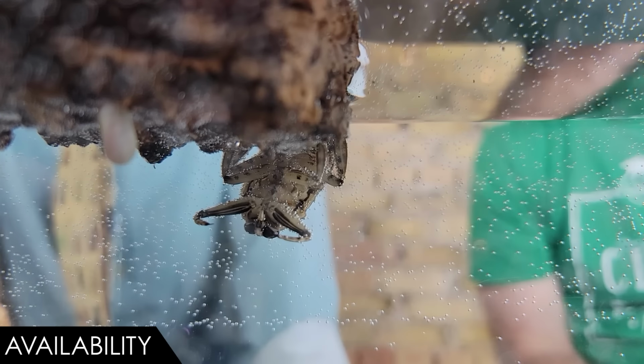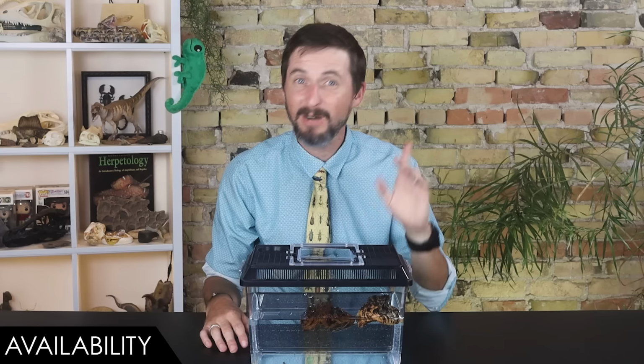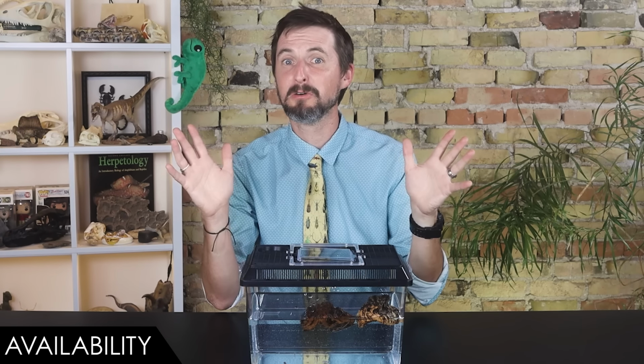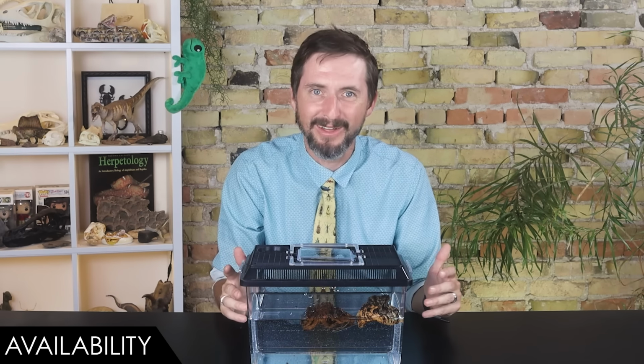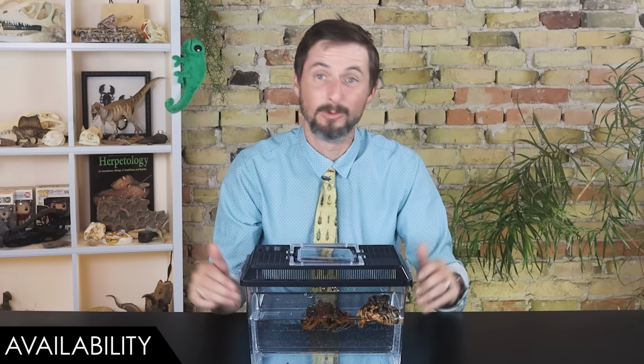When it comes to availability, we give the giant toe biter a score of 2 out of 5. The truth is that you're unlikely to see one at a pet store or an expo. You can get them online, at least from time to time, but one may also just end up in your pool or on your porch one night. So you may not always be able to get one when you're looking for one, but one may show up when you're not.